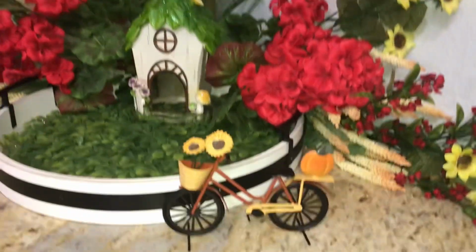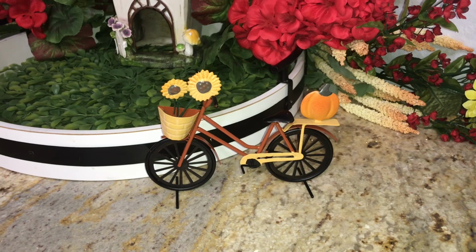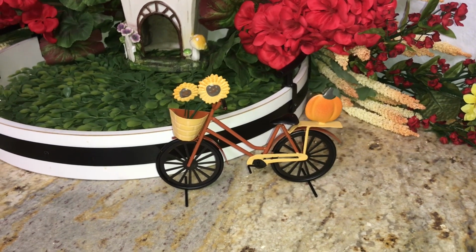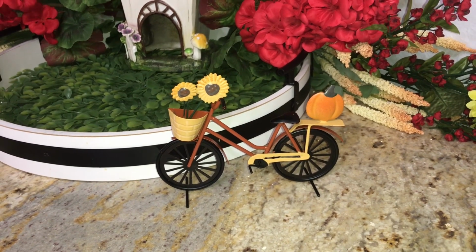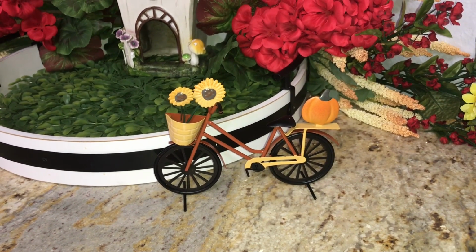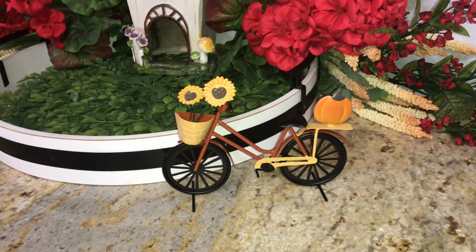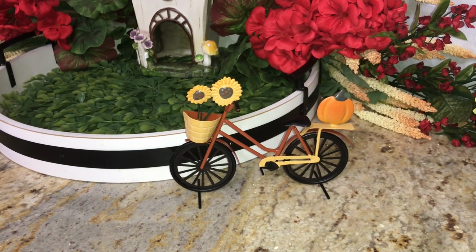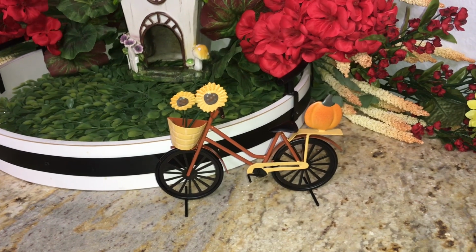I really can't remember where I bought this bike. It might have been at Joann's. It might have been at Hobby Lobby. Hobby Lobby does sell quite a few fairy items. Joann used to, but they don't anymore. So I really can't remember where I bought it. I've had it so long, but it looks brand new. This is something that goes for a photo op and leaves.